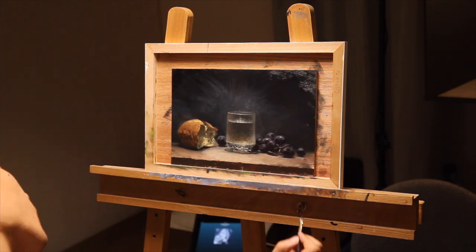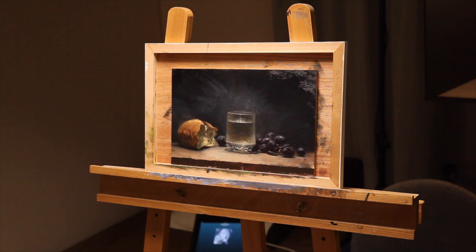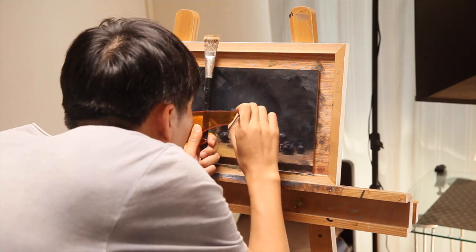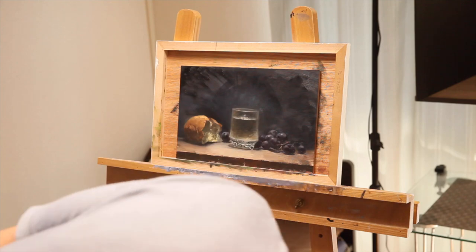No artificial lighting or LED can come close to matching what the sun can produce. And all of the different varieties of landscapes and compositions are just infinite.